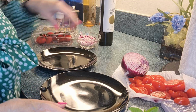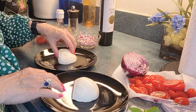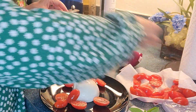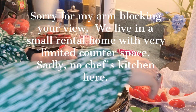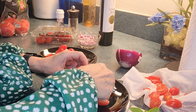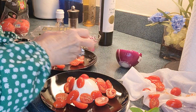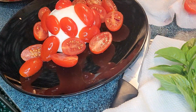Okay, so now let's start to plate this. So I will put half of the mozzarella in the center of each plate. I'm simply going to drop these grape tomatoes over the mozzarella. And I want them to sort of cascade over like this. See how pretty? And I am going to use all of these tomatoes.